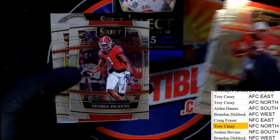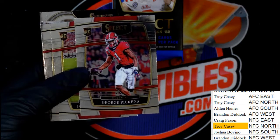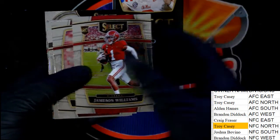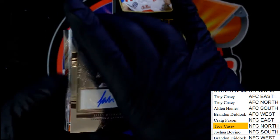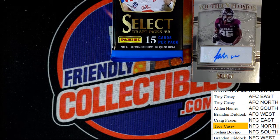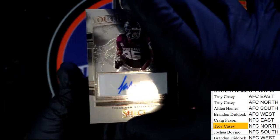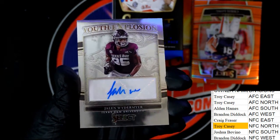Josh Allen. George Pickens. That's a big rookie. He's been doing real good for the Steelers. All right. Let's see what kind of autograph we have here in this youth explosion. And he is still in college, so this will go to random at the end of the box break. Youth Explosion.